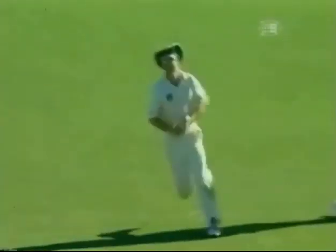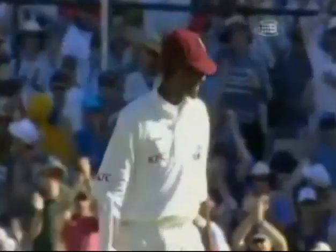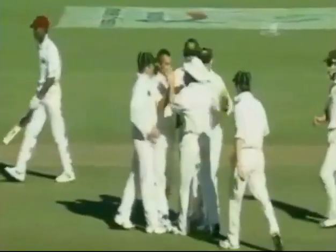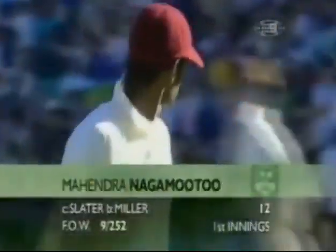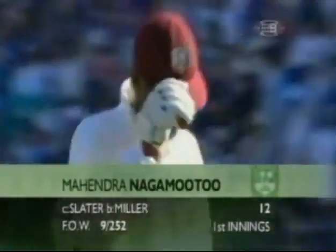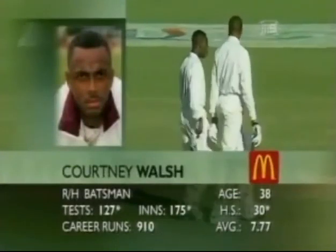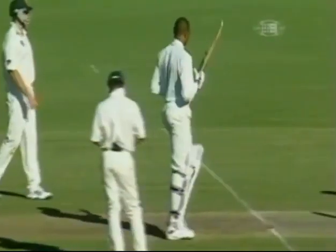Finally gets one. Nagamuta looking to drive out of that rough just outside the off stump of the left-hander. Not near enough to the pitch of the ball to be in total control. The ball just sliding off the backward point. Michael Slater taking a pretty simple catch there. It's 9 for 252. Courtney, they're singing. Used to be Lily, Lily. Now it's Courtney, Courtney. Don't think he'll be doing that much damage with the bat, though, Bill.